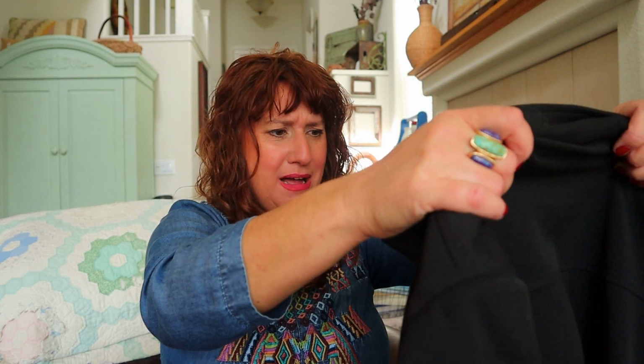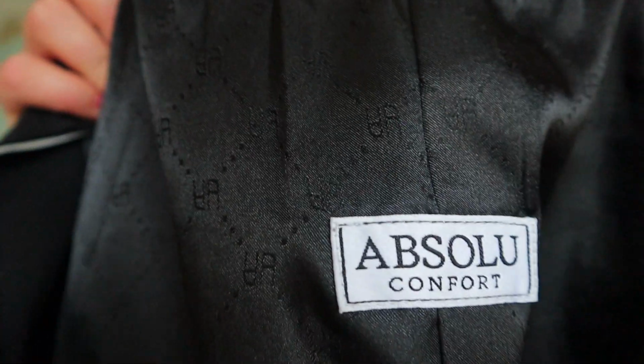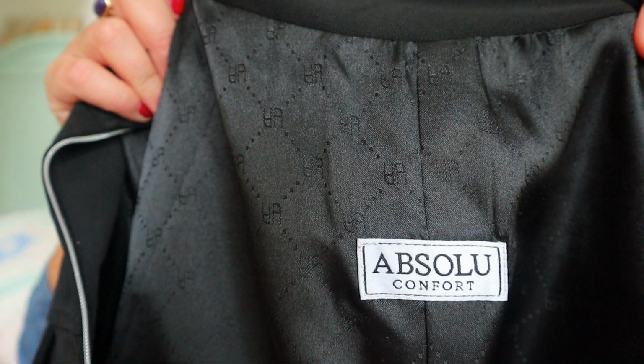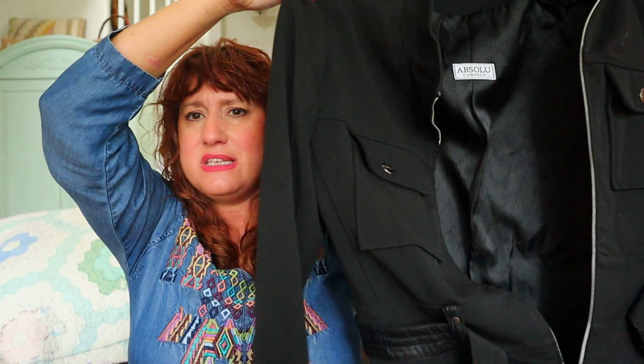Is this a spelling error? Like, it's not "Absolute Comfort." Oh my god, this has got to be some total knockoff thing. It should be Absolute Comfort, but it's spelled all wrong. Is that right? This is a women's heavyweight black jacket. I don't know. I'll look it up, but it seems maybe a little bit cheap to me, but we'll see. I'd love to be wrong.